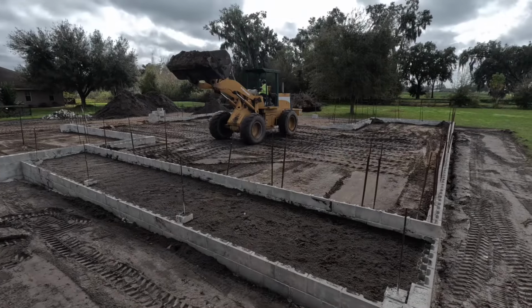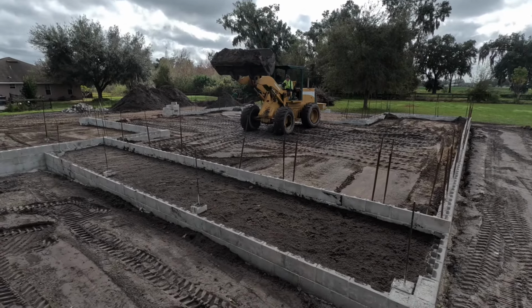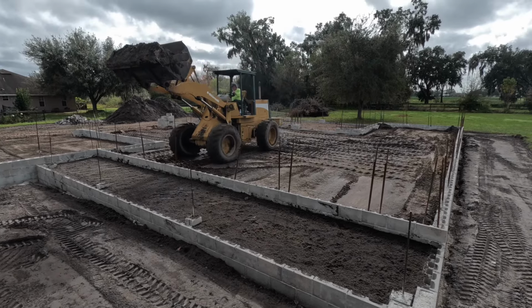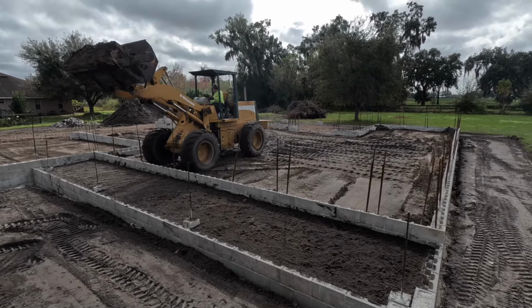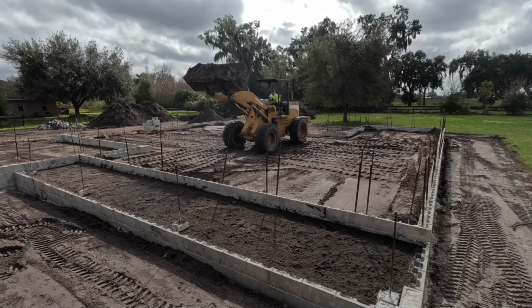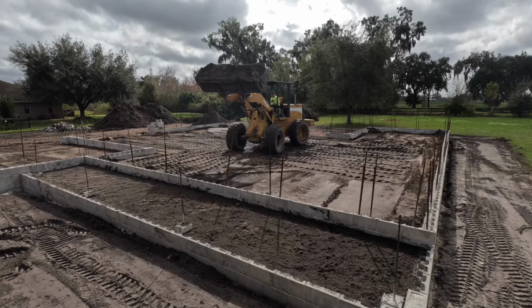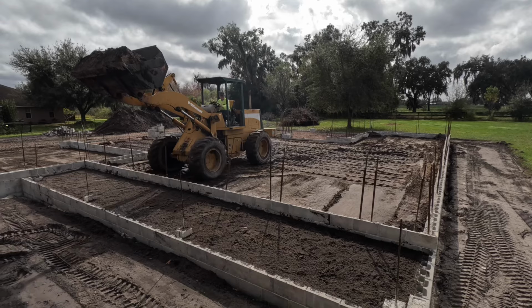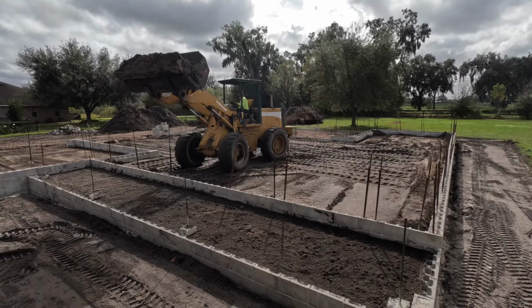Okay, graders, we've got about half of this slab filled, and right now he is rolling the slab with a full bucket of dirt. We roll these to compact them, and then we'll also put the plate compactor on them in the places that the loader can't get. But we do this in about 1 foot stages, 1 foot lifts, and it gets us a pretty good compaction.